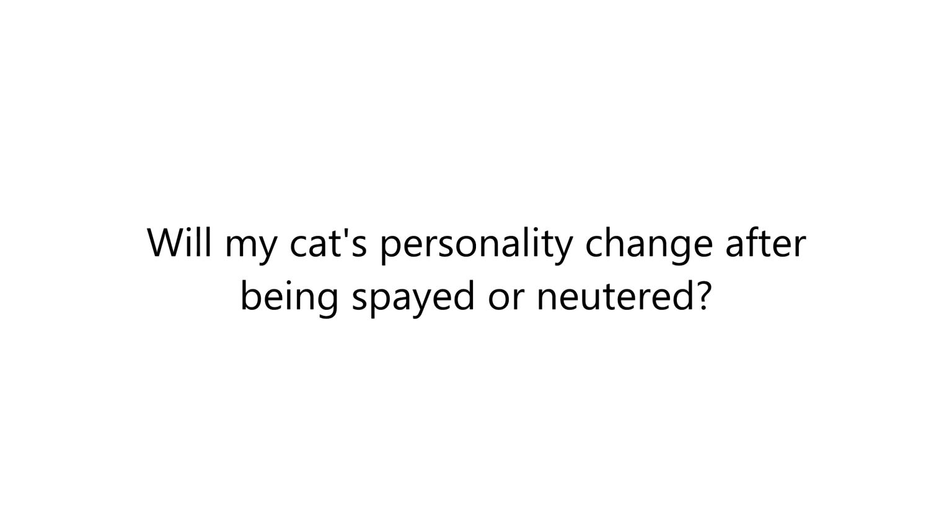Will my cat's personality change after being spayed or neutered? We don't really see much in the way of personality changes, at least not what we would consider to be things that happen in a bad way. There will be personality changes in that the cat's not going into heat anymore, so we won't have those behaviors. And for male cats, they won't be as likely to be marking or wanting to get outside and roam and do things like that.